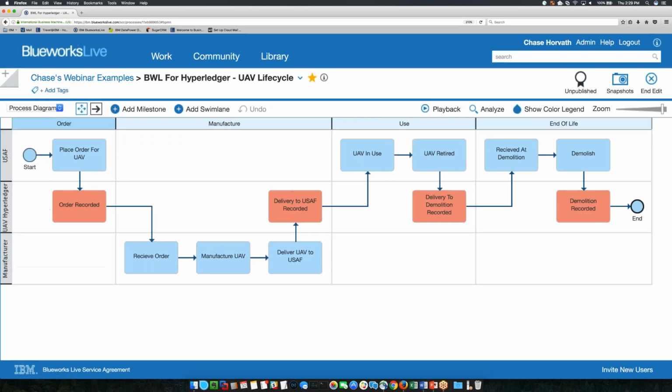We'll zoom in so you have a better view. So in this process, you have two parties. You have the Air Force and you have the manufacturer. And in the middle is your blockchain or your hyperledger. And each of these parties are executing smart contracts to record information on that blockchain that tracks the life cycle of that UAV. So this is a very simple mock-up.